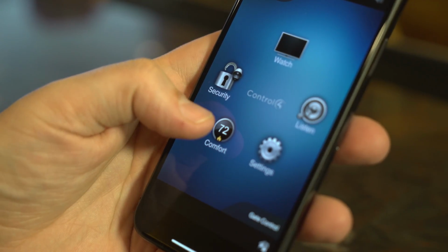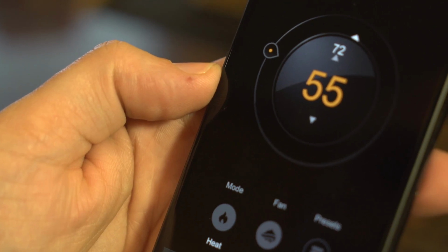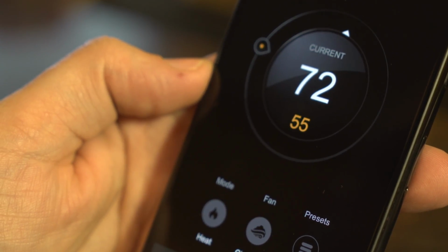We have a home in Florida, and we were coming back from Florida. I had the temperature set down at 55 degrees. And before we got on the flight in Florida, I turned it up to 72, and the house was nice and warm when we got home. We use the technology every day, all day long.